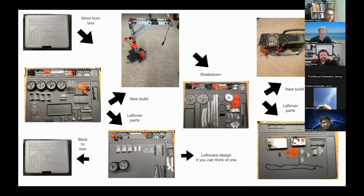So continuing, break down the car, you get quite a lot more parts. That turns into a crane, and then you get those leftover parts. And then if you break that down, this was a very interesting model. It's a military style swivel bridge. It swivels and turns into like a bridge.